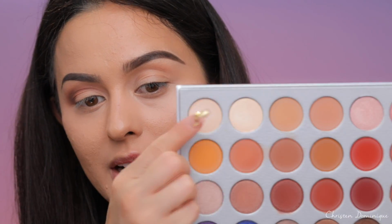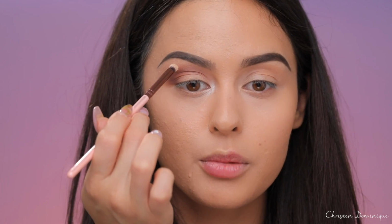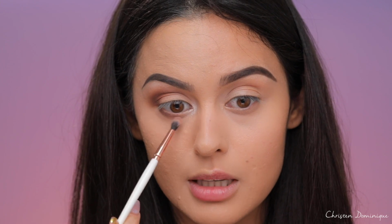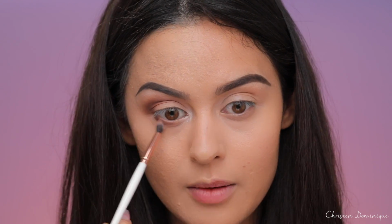I'm gonna take this shade right here and I'm gonna highlight my inner corners, a little bit of the brow bone, intensify the lower lash line as well. Personally, I like to use the same amount of shades as I'd use in the crease on the lower lash line just so everything flows really nicely and we have a nice gradient going. That's just the basic makeup for the American eyeshadow.